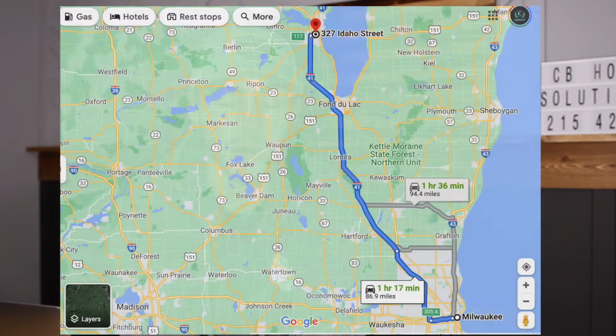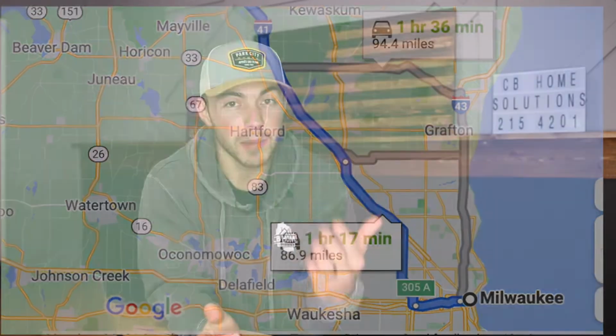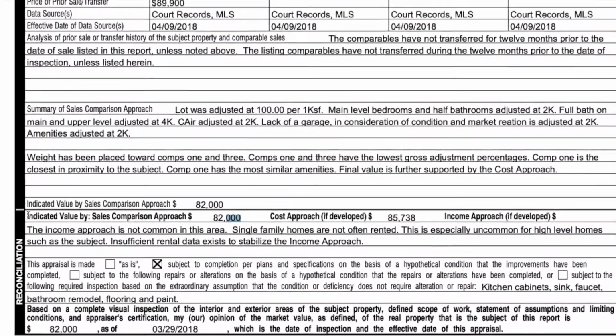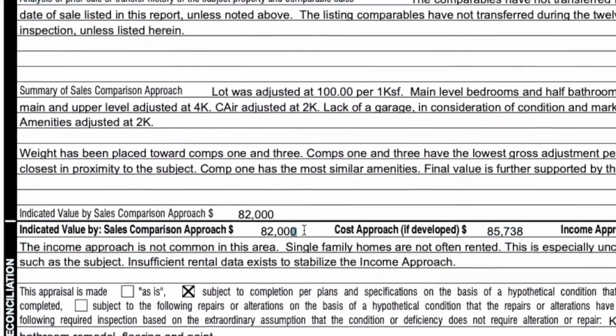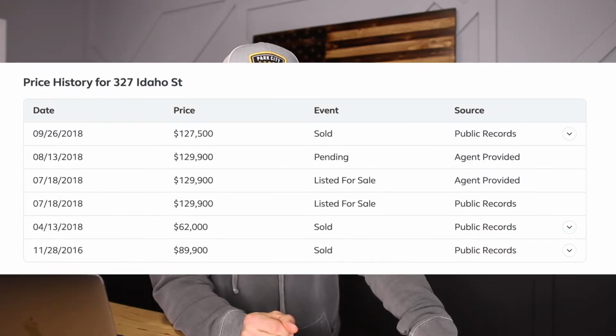Now, looking back on it, why was it a mistake to use an out-of-state lender? The appraiser who they hired was from the Milwaukee area, which is about an hour and a half south of where we're located. So a Milwaukee appraiser came up, they did an appraisal on the property, and they came in at like $87,000 for the rehabbed and refinished product. Now, we ended up selling this exact house for $127,000.